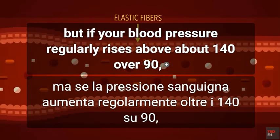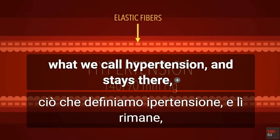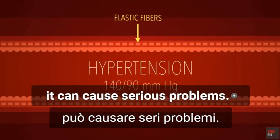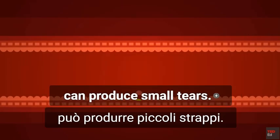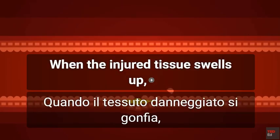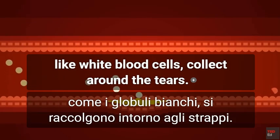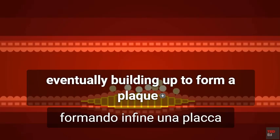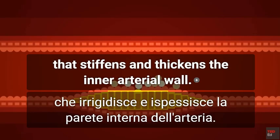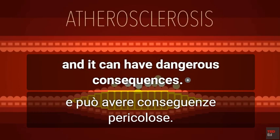But if your blood pressure regularly rises above about 140/90, what we call hypertension, and stays there, it can cause serious problems. That's because the extra strain on the arterial wall can produce small tears. When the injured tissue swells up, substances that respond to the inflammation, like white blood cells, collect around the tears. Fat and cholesterol floating in the blood latch on too, eventually building up to form a plaque that stiffens and thickens the inner arterial wall. This condition is called atherosclerosis, and it can have dangerous consequences.